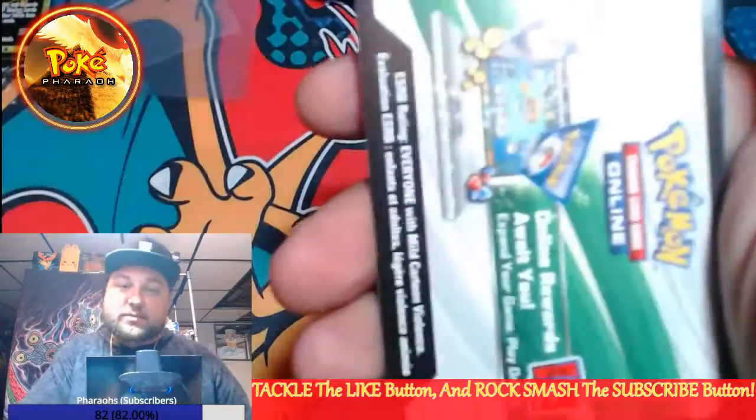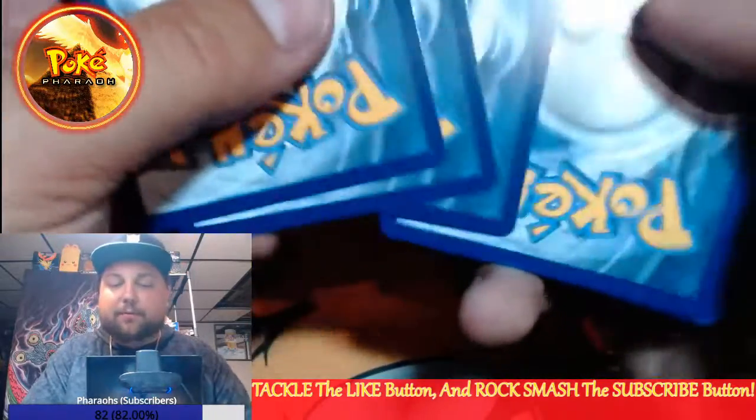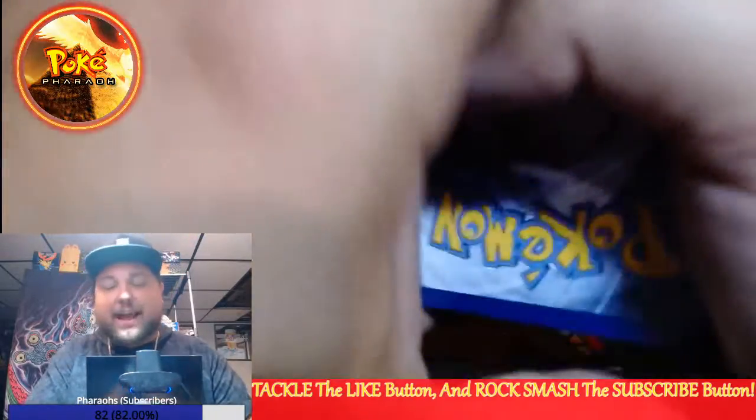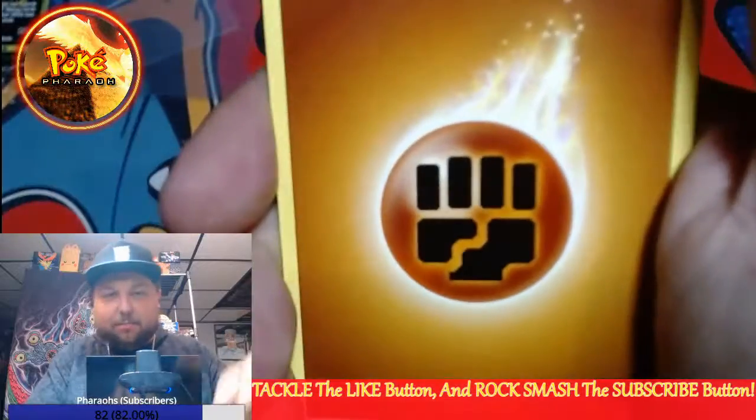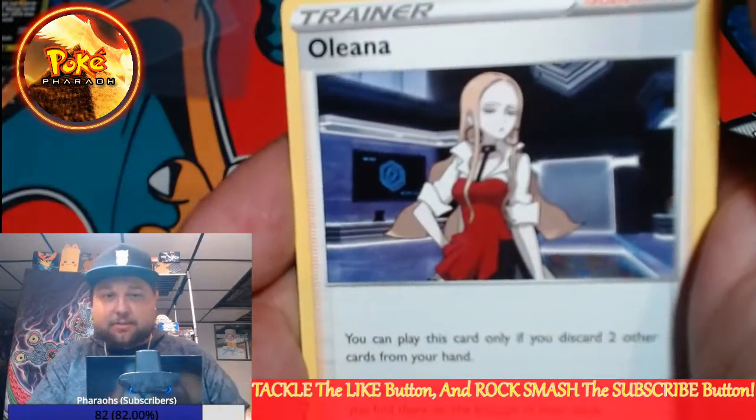So we do got a nice white code card coming out the gate. 1, 2, 3, 4. First pack magic looks like it's going to happen today. Got the fist bump. So we got the fist bump. And this is a new setup too, man.